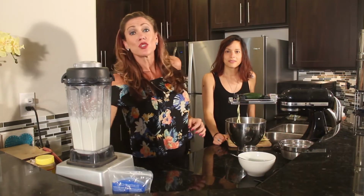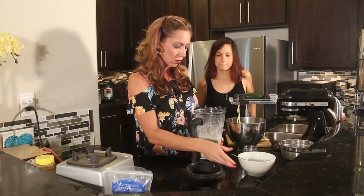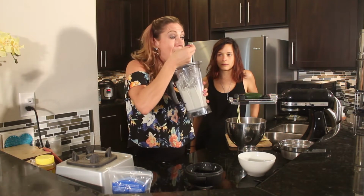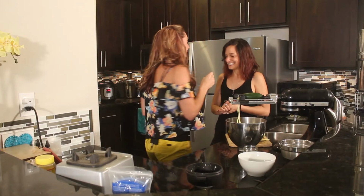Okay, and now the cashew cheese might be ready. If you guys noticed, I added a little bit more nut because it looked a little bit watery. So I added like another cup of nuts or so, which I think I had 2.5 cups as the recipe calls for. It might need a little bit more salt.